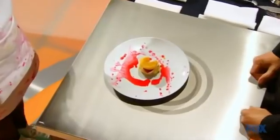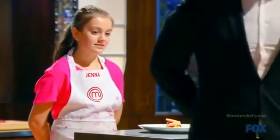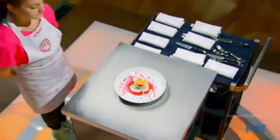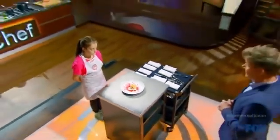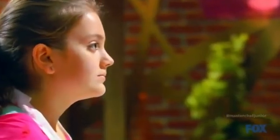Do you think this is perfect? Yes. Do you think this is perfect? Not the plating, but yes. Jenna, your dish looks like it has been dropped from the ceiling like the raspberries earlier. But with 1 minute, 45 seconds to go, I'm amazed you got anything on the plate.